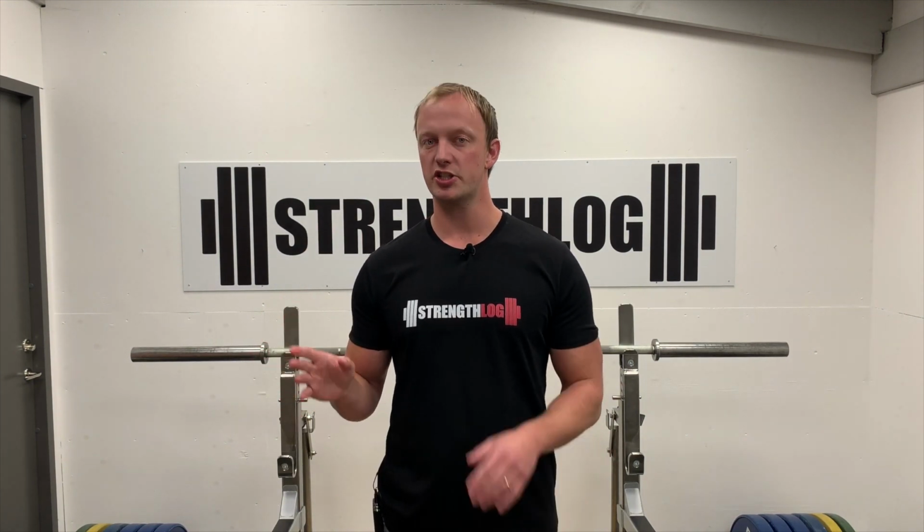This strategy works great in conjunction with strategy number 1, for example by using rep goals. For instance, every time you manage to get 5 sets times 5 reps or 3 sets times 10 reps, you increase the weight a little bit for the next workout, and then you stick with that weight until you reach your rep goal again, at which point you increase the weight once again.